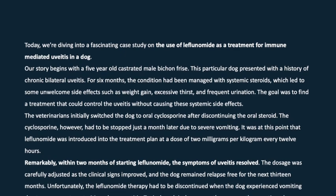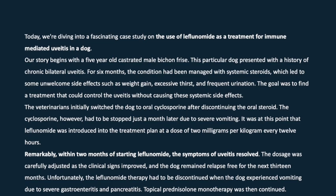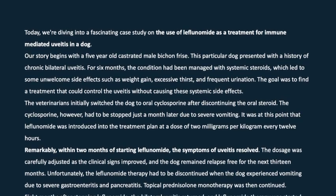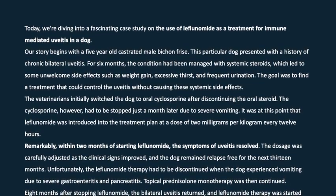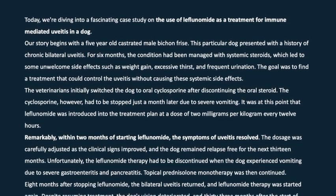For 6 months, the condition had been managed with systemic steroids, which led to some unwelcome side effects such as weight gain, excessive thirst, and frequent urination. The goal was to find a treatment that could control the uveitis without causing these systemic side effects.